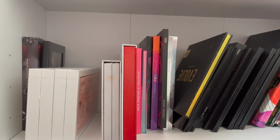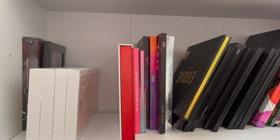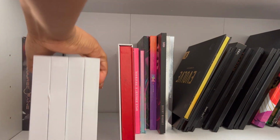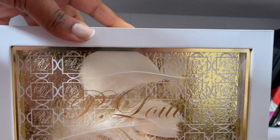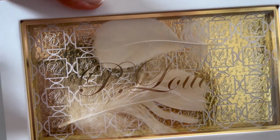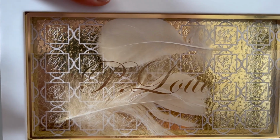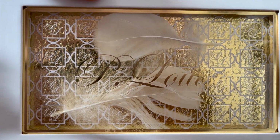These are my P. Louise palettes. I am not going to get rid of any of them, but I am going to show you what they look like. They're so big. So the first palette is the P. Louise Secret Sinners palette. One of the things that I love most about P. Louise palettes is the packaging. I feel like she puts in a lot of effort when it comes to her packaging, and I appreciate it.